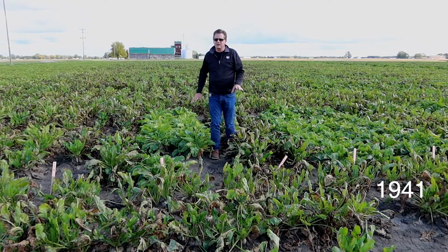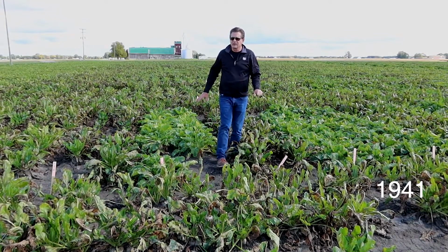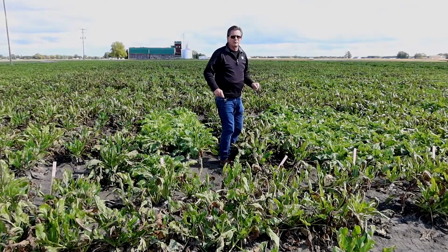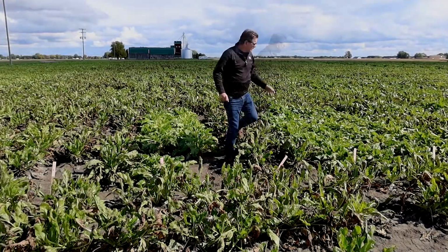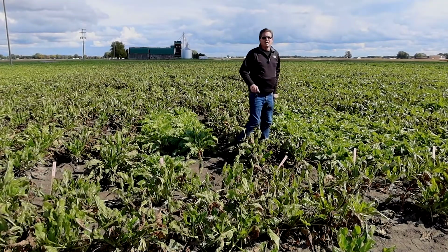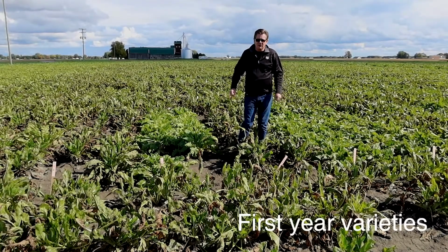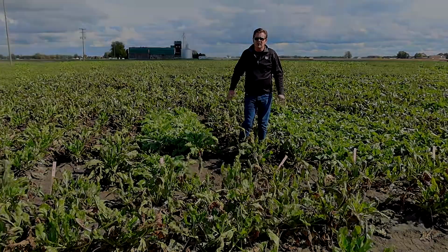So this is an inoculated nursery that has had no fungicide on it. So it's really interesting to see how these new source varieties are holding up to Cercospora in an inoculated nursery. These 4 rows here are some first-year varieties that we have coming too. So they're holding up very well to Cercospora too in this trial.